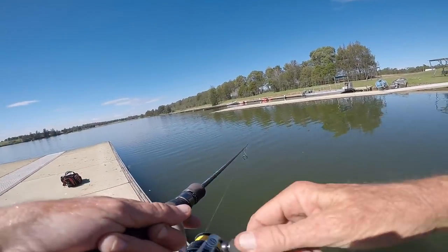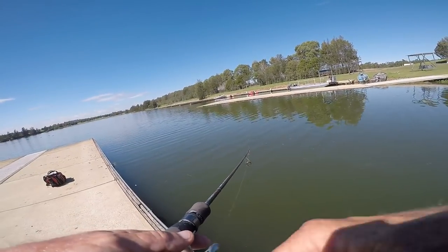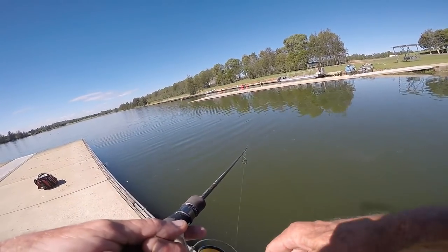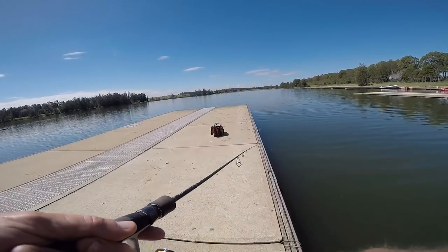Basically, all I did to get that fish was bring it up, sped it up a bit, and then I slowed it down coming in here, like that. And I just come across, and he whacked it.